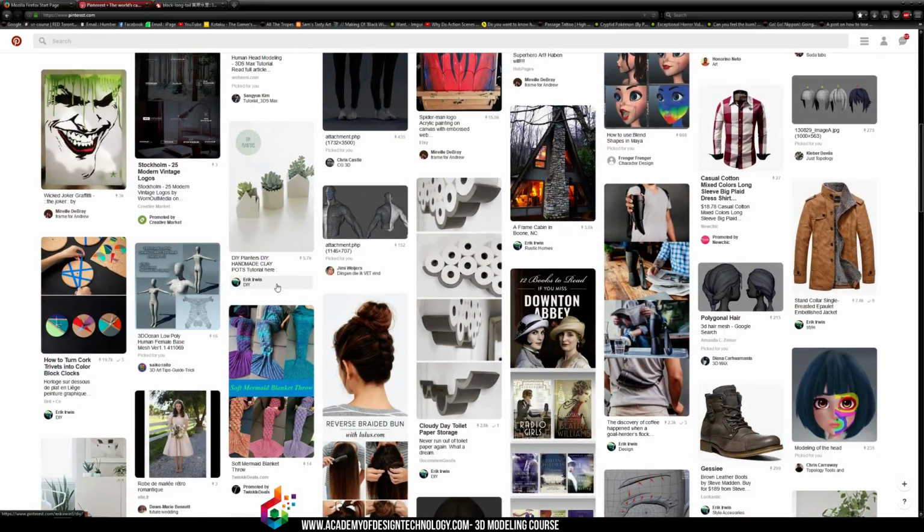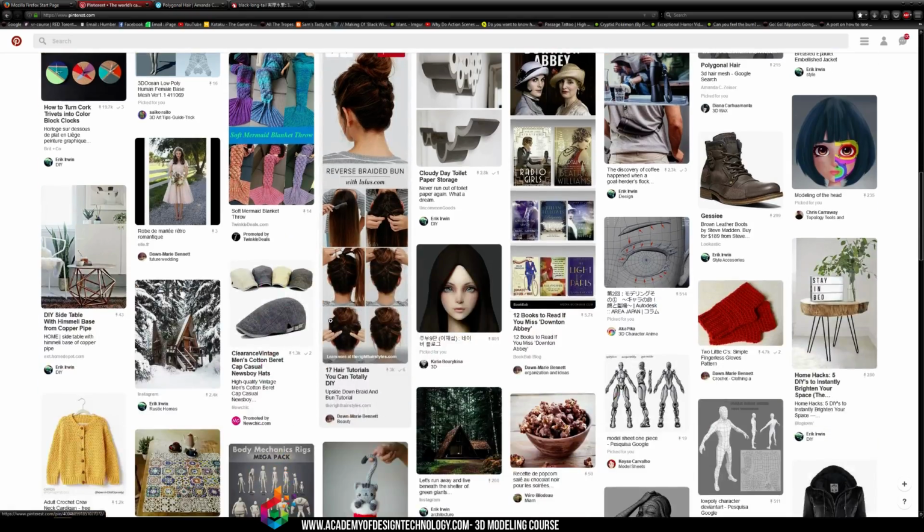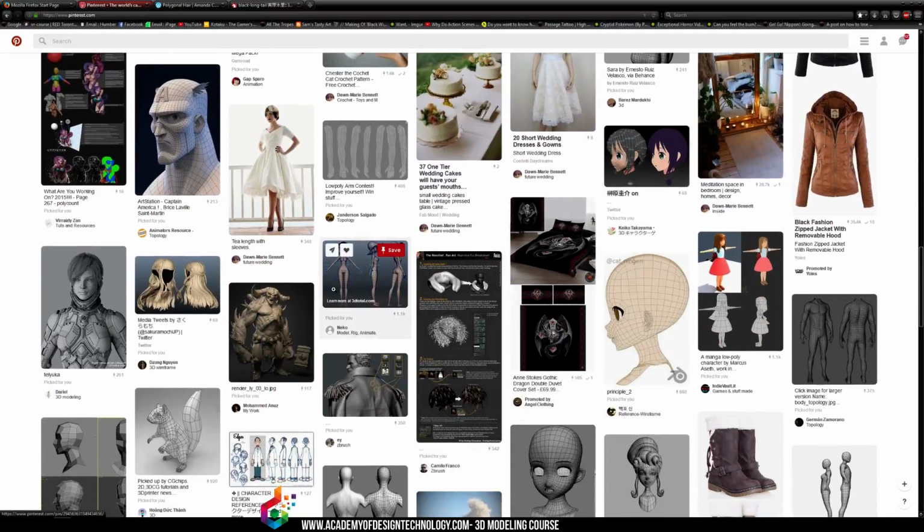And we have nice characters, and if you're interested in these characters, you can always click on them. Here's polygonal hair, how to get a ponytail, like how they got the ponytail effect, right? So don't be afraid to go on websites like these and get inspired, get motivated, learn how they do it, break down their work, and figure out how to do it.